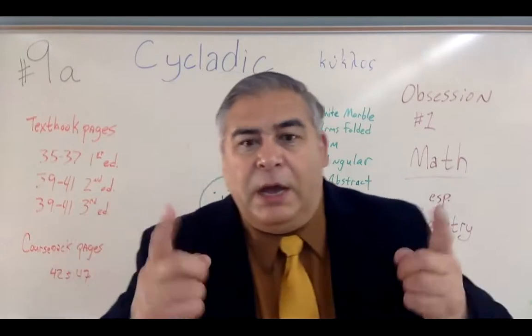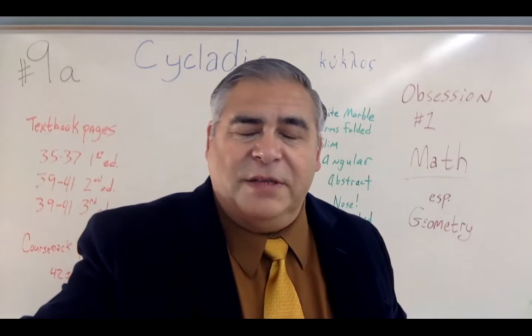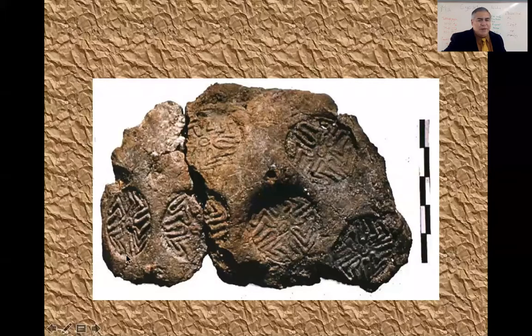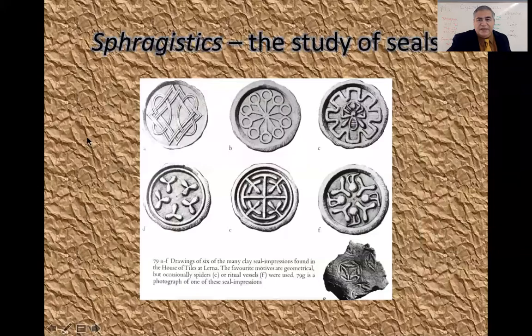Okay, so I mentioned that the Cycladics did not have a writing system for math or language from what we can tell, but they had symbols. And what we see here is, like I said, scrap paper. It's a lump of clay. Somebody's testing out his seal. It's like a stamp. It's like, how much pressure do I need to use on this? Okay, good. And then put his seal on something, either that he made or that he sent for delivery or what have you. And remember, just like in Mesopotamia, the study of these seals, these stamped images, is called sphragistics. That silly word there.